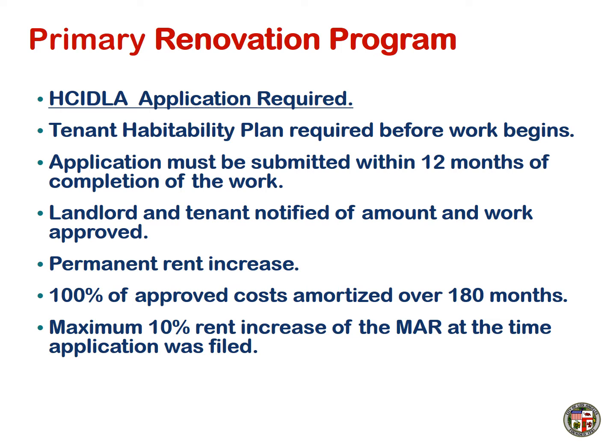Landlords can apply for a permanent rent increase within 12 months after finishing the primary renovation work. At most, the landlord can raise a tenant's rent by 10% divided equally over 2 years if the landlord's application for a rent increase is approved. This increase is a permanent rent increase that raises the tenant's current rent base in addition to any regular yearly rent adjustment.